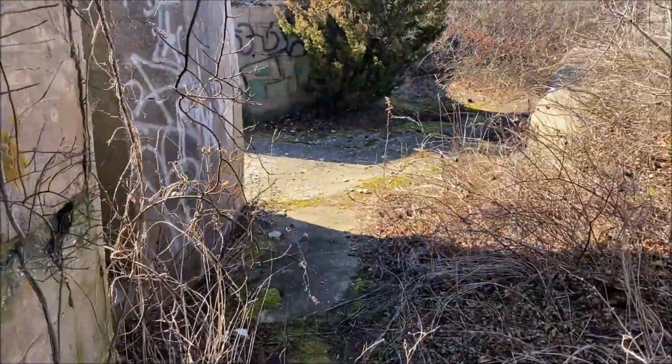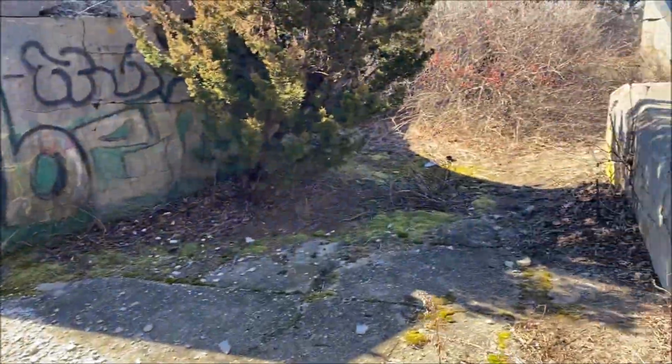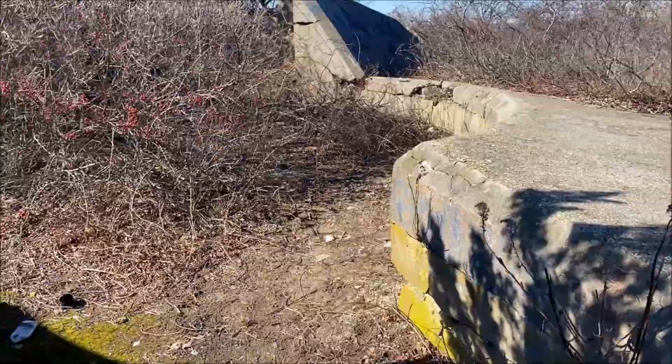Okay guys, I found the other gunner right here. Or the other battery, I should say. This one's definitely a lot bigger than the other. Actually, pretty massive.